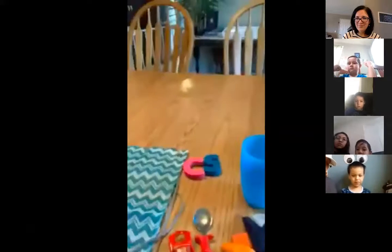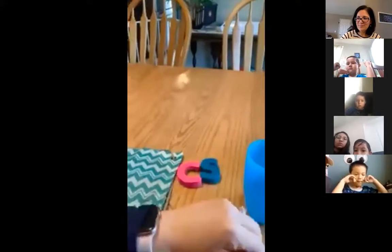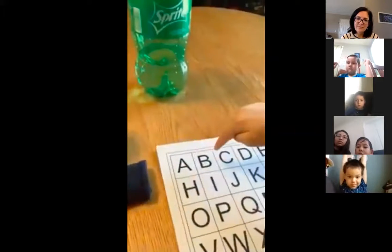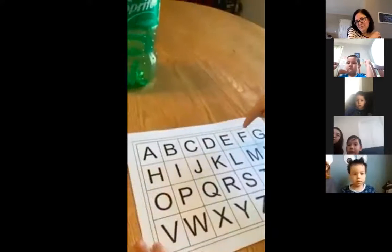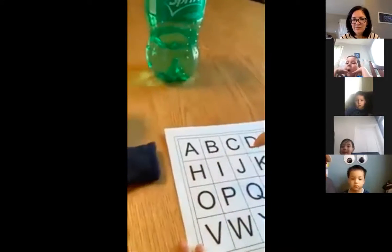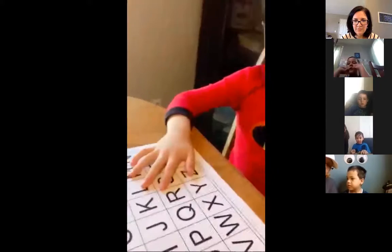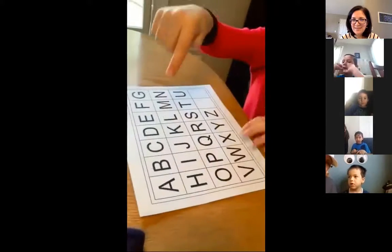We have items. We'll go through those. And I have the alphabet sheet that was sent home in the bags from Jefferson School. So let's get started. Luke, are you ready? We're going to start by, Luke would like to sing the alphabet song. So Luke is going to point to his letters and sing the song. Ready, Luke? Do you want to sing too?